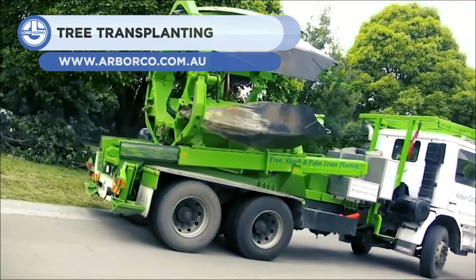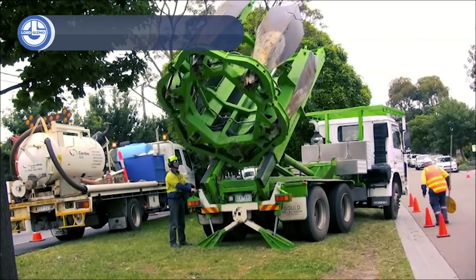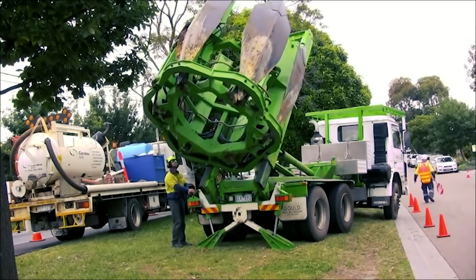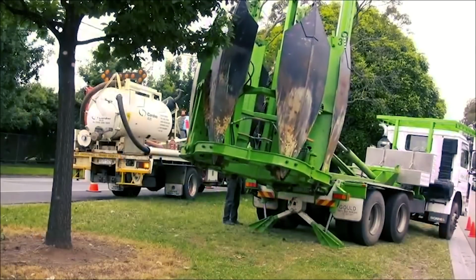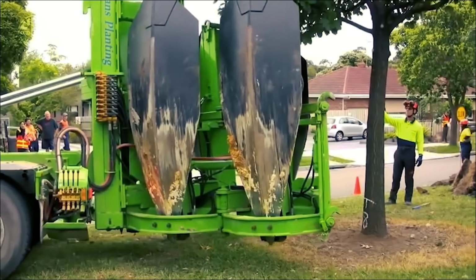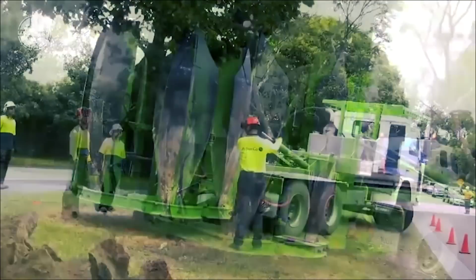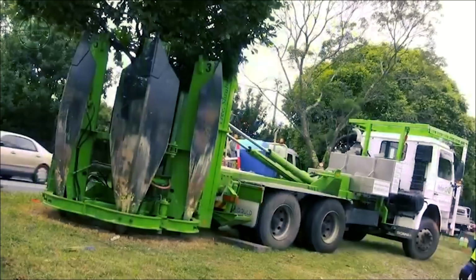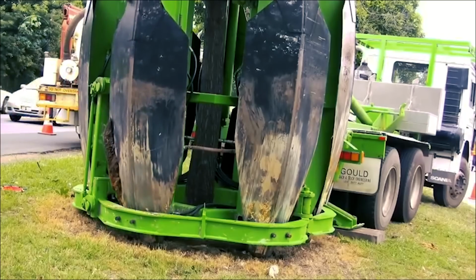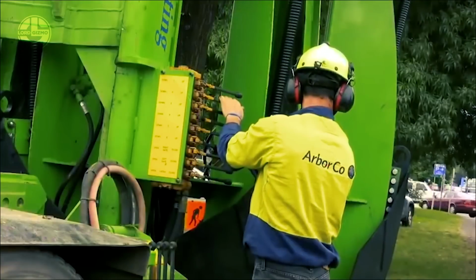Arborco is a tree care company in Melbourne, Australia that specializes in transplanting trees. They utilize the most advanced techniques and tools to guarantee the safety and health of the relocated trees. Tree translocation service entails relocating trees from one location to another for preservation or aesthetic reasons. Generally, a tree transplanting machine consists of hydraulic-powered spades mounted on a truck.